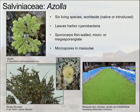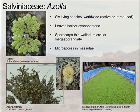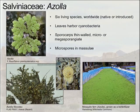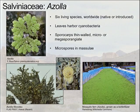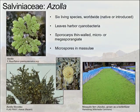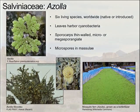All right. So within the La Colonia formation, we actually have a number of different water ferns. And we have both families represented. So within Salviniaceae, we appear to have just the Azolla lineage represented. So this is just a little bit of information about modern Azolla. Azolla, sometimes called the mosquito fern, includes about 6 species of floating aquatic plants. They occur worldwide, native or introduced.